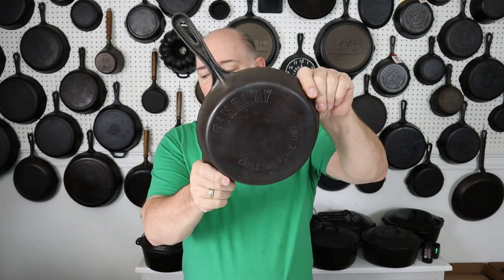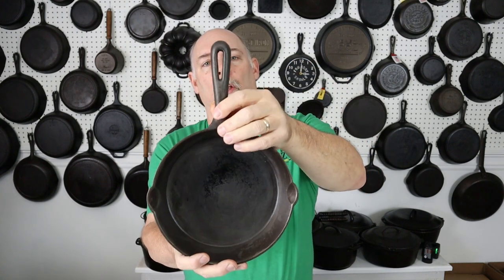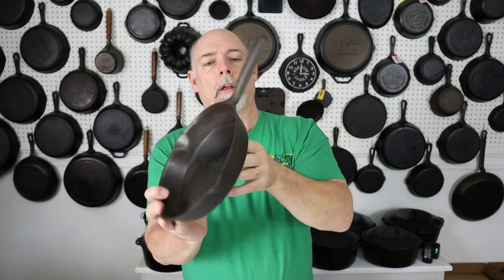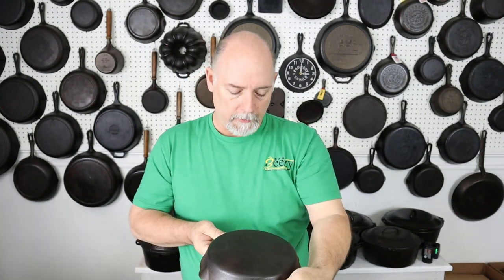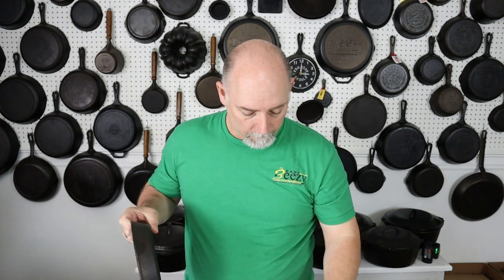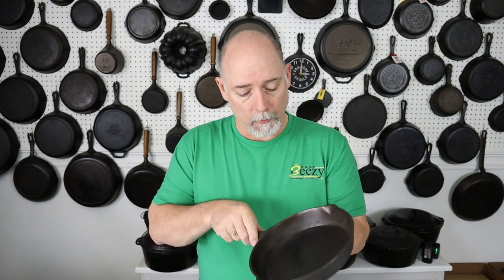And that is I have a Finley. And the handle looks a lot like Griswold, the way it's shaped at the top. A little different on the back. And this is a Finley, Charlton Place, Ontario. This is a number 6. Finley was founded in 1862, and I think they went all the way up to 1974. And it is a nice light piece. The surface is really good.